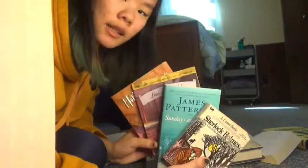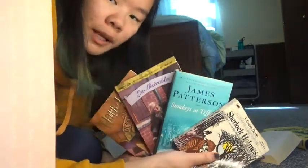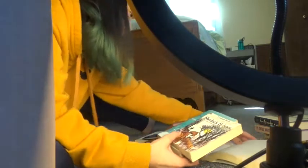I have some classics that I might use to take the pictures. This is a weird angle. But yeah, I have some classics that I'll use to take pictures. I'll take these out. Maybe if I lay them on. So I took all the pictures, and now I'm going to put my books away, and then I'm going to go edit them, and I'll show you guys me editing the pictures.